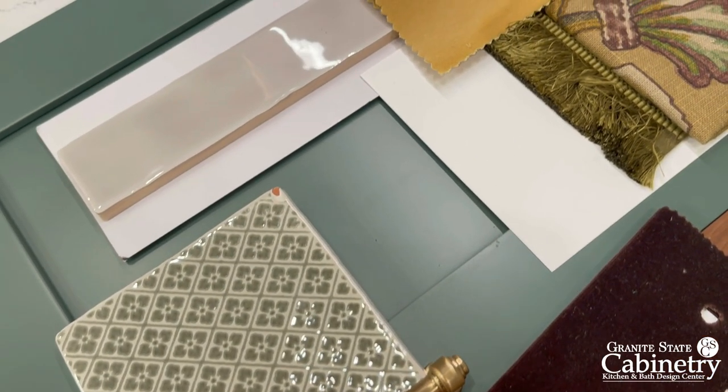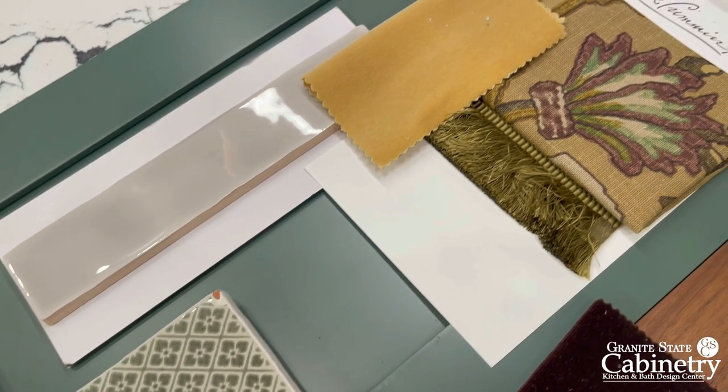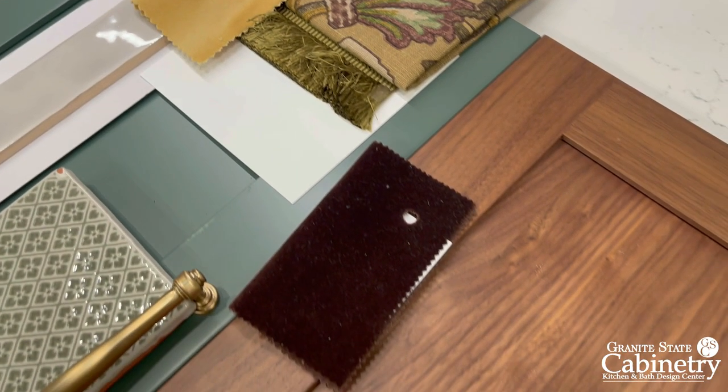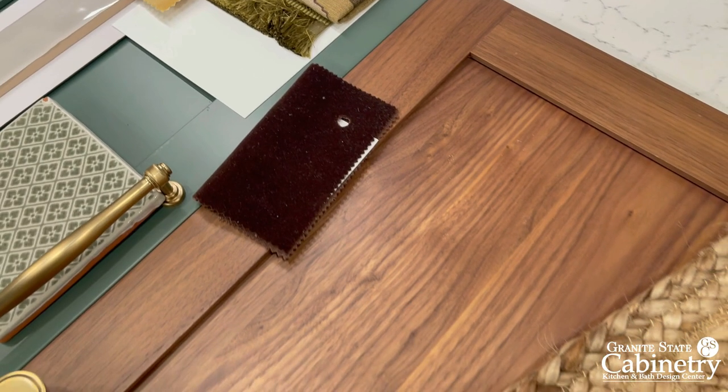Looking at current trends, we're definitely seeing a more traditional style coming back. We're seeing warm colors. Just take a step outside on a fall New England day and you'll see greens, you'll see mauves, golds, and walnuts.